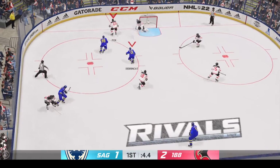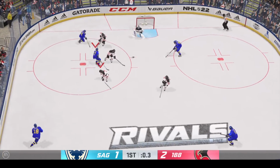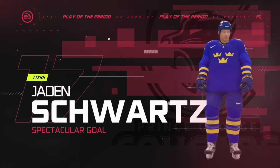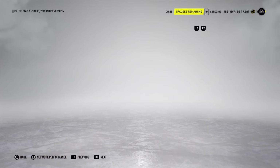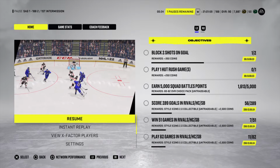Puck is dropped and he wins the draw here in the defensive zone. It's in the back of the net, but it's not going to count as the whistle goes before the puck went in. And with that, the first period comes to an end. Both teams will have a chance to get a breather, and they'll be back on the ice with period number two in not too long.